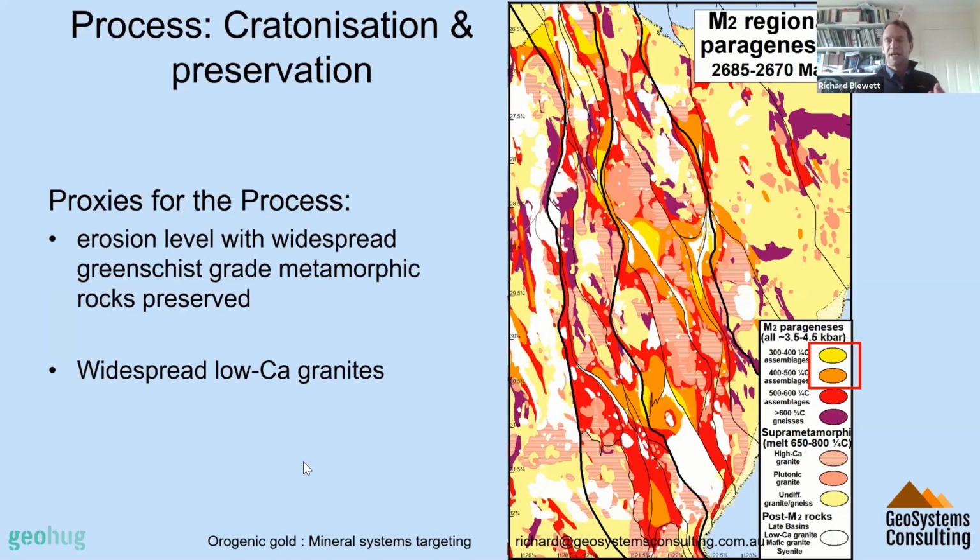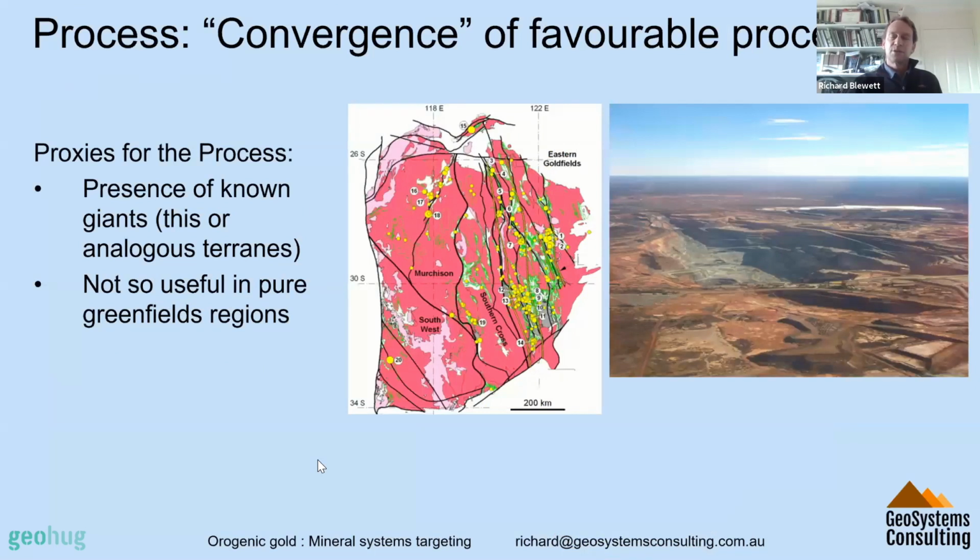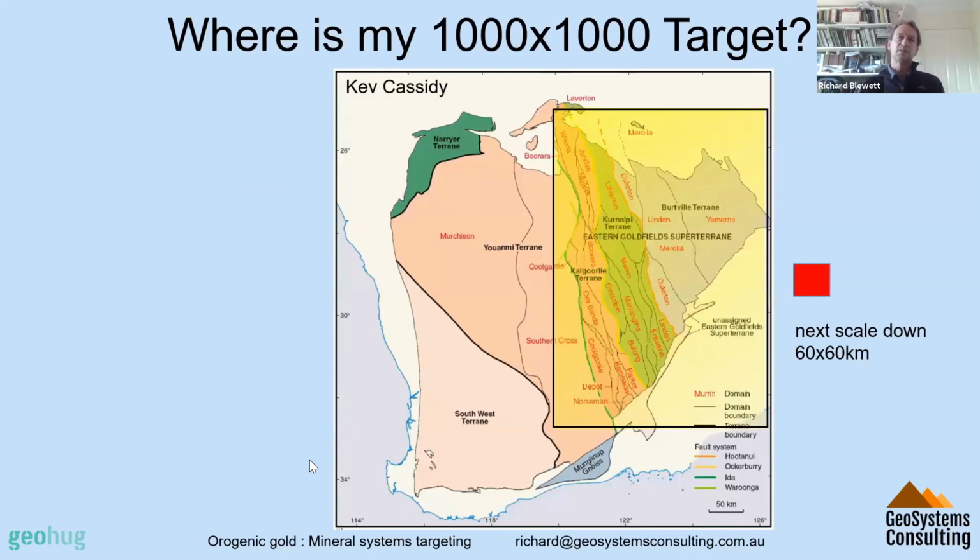And we want to see preservation. So it's again about crustal level, the widespread low calcium granites and greenschist grade metamorphism. And it also helps that you have a convergence of favourable processes, i.e. evidence of mineralisation already. And we know that from the Eastern Goldfields. This isn't going to work so well in a completely undercovered or greenfields area, but it tells us the Eastern Yilgarn is a good place to be.